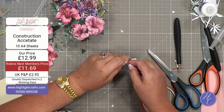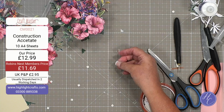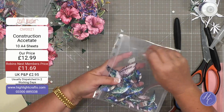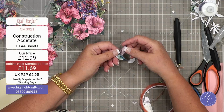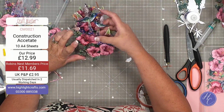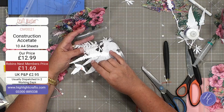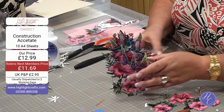Right, so there's my little piece that I need, which is just that piece of acetate, but I now need a little hummingbird. So I'm going into my stash of hummingbirds and look at all of these. I'm going to get a little one here, this one. And we've used the one that we shaped earlier. I'm just putting this one there, so it's stuck to that part of the back and held together there. And then we've got our little hummingbirds, and let's just have a look at how we've created that dimensional project.